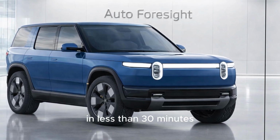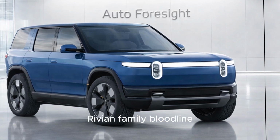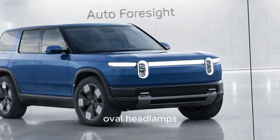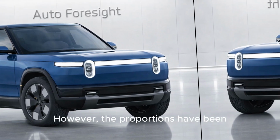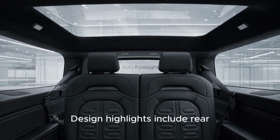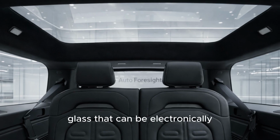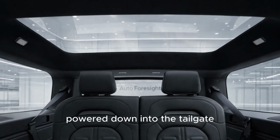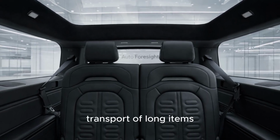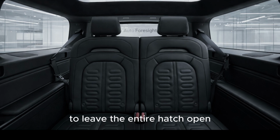The exterior design of the R2 maintains the unmistakable Rivian family bloodline, featuring the signature horizontal light bar and robot eye oval headlamps. However, the proportions have been shrink-wrapped to match the smaller platform. Design highlights include rear quarter windows that can pop out to vent the cabin and a rear hatch glass that can be electronically powered down into the tailgate. This power-sliding rear window matters because it allows for the transport of long items, such as surfboards, without needing to leave the entire hatch open.